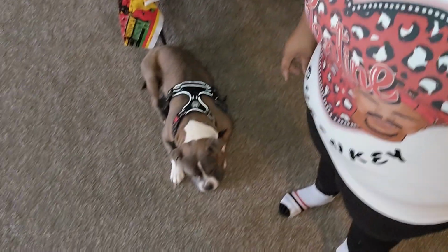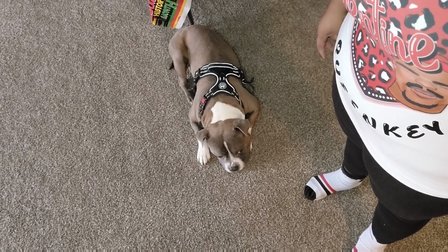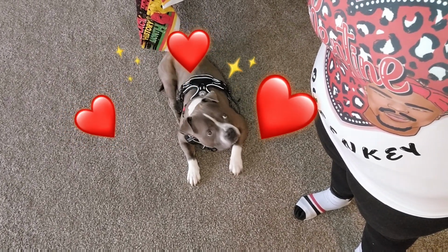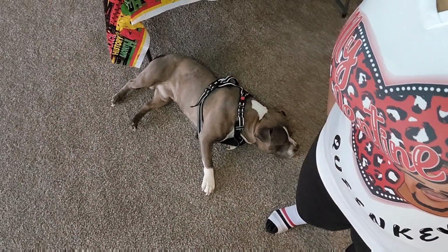Y'all see Thuty? Aw, who cute. Y'all see him? That's me and I'm bothering him. I better leave him alone. Oh, let me show y'all my shirt my little brother made for me. QueenKey83. I mean, it don't say 83, but QueenKey. Cute. And y'all know Tupac on here.